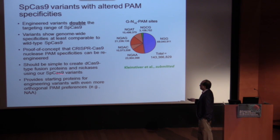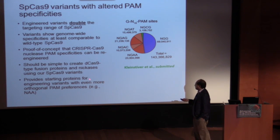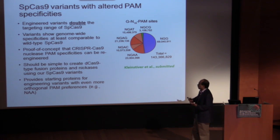It should be relatively simple to create nickases and dead Cas9 variants now, because we built all this in the context of Streptococcus pyogenes Cas9, which is, again, the most widely used Cas9. And we think that some of these variants now provide a starting point for going through that whole engineering process again, but now trying to engineer Cas9s that recognize even more divergent PAMs. So remember the NAA PAM that I told you in the beginning we wanted to get but weren't able to get. We think that these things we've got so far give a nice starting point.